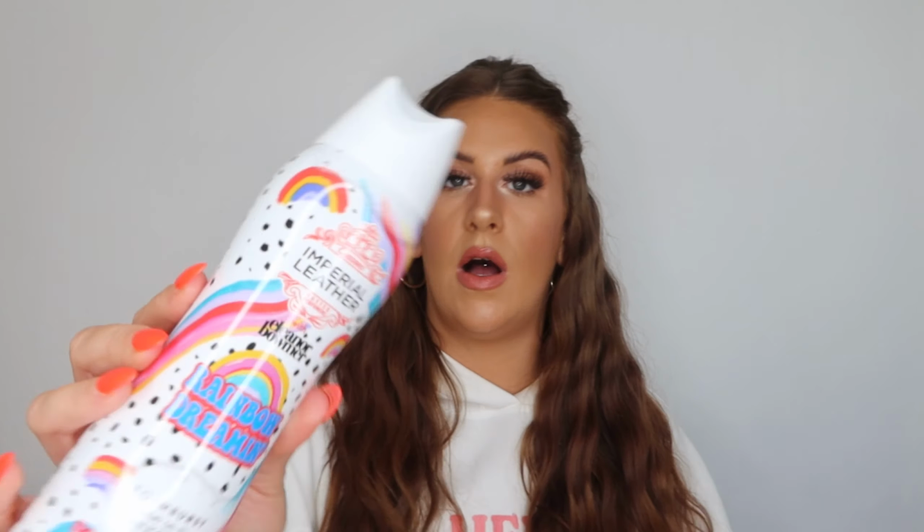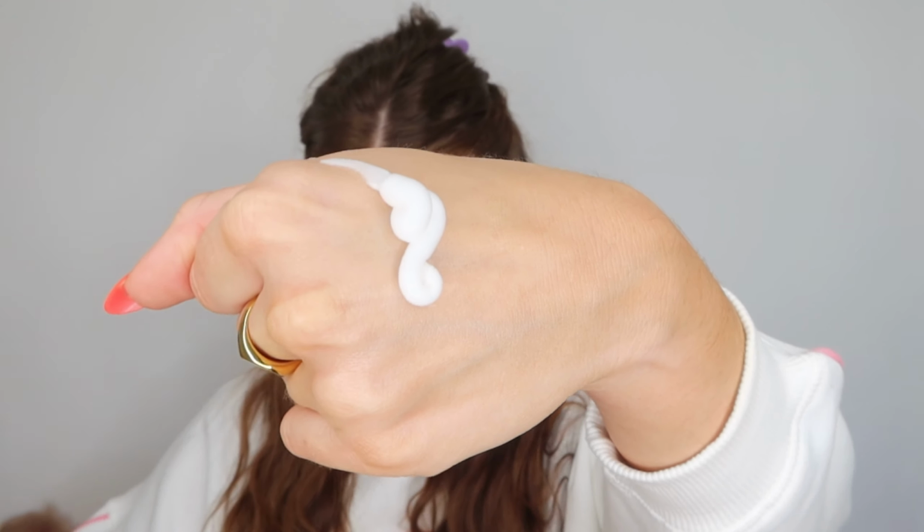Next up, I just went for this Imperial Leather Rainbow Dreaming Foam Burst. I love these. Haven't bought one of these in ages. I really like them, and this one is in Rainbow Candy and Coconut Cream. That sounded right up my street. I want to smell it. So this is what they come out like.